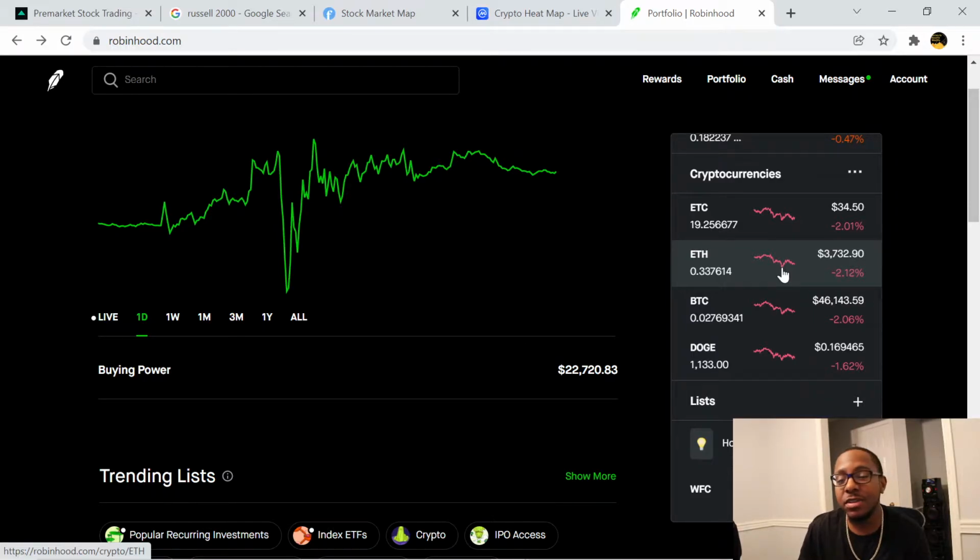My average is currently sitting at $2,200. But again, I've been holding it for a while. As far as you new investors, those of you who are just now trying to get in, Ethereum at $3,600 is a buy. We are looking at generational wealth.